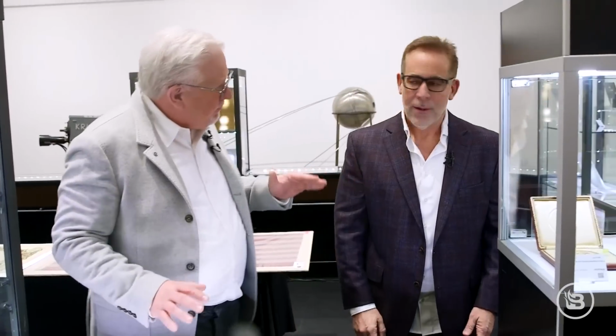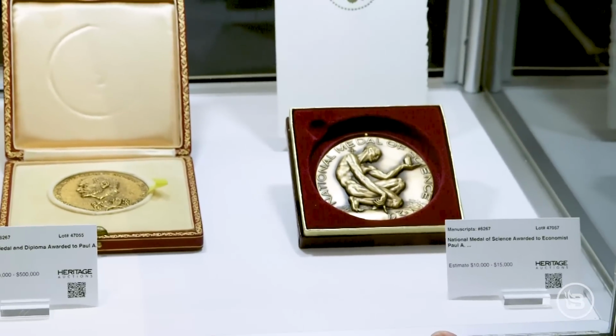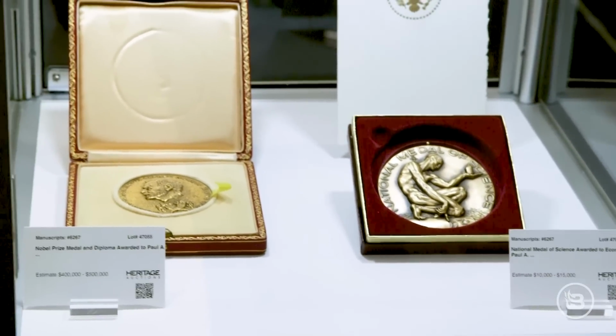So, is that the first one that ever came up for sale? No, there have been others over the years, but it's the first one that shattered that ceiling. Obviously. So this is a Nobel Prize. I mean, most people never get a chance to see one, right? That's the Nobel Prize, and this one is the Science Award from Kennedy, right? Exactly.